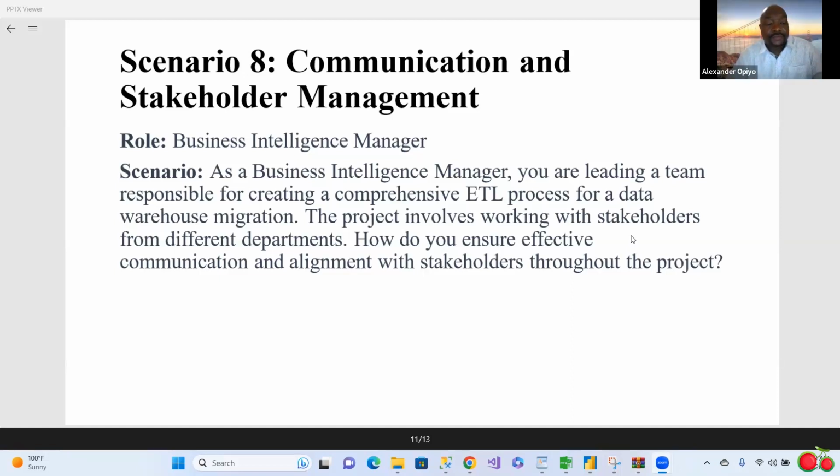Okay, your next question. How do you tailor your communication style to address the concerns and expectations of stakeholders with varying levels of technical expertise? So you have an architect, you got a DBA, and maybe a developer in that team. So the question to you is, how are you going to use your communication style to address the concerns and expectations of the stakeholders? Some of them don't even have any technical expertise.